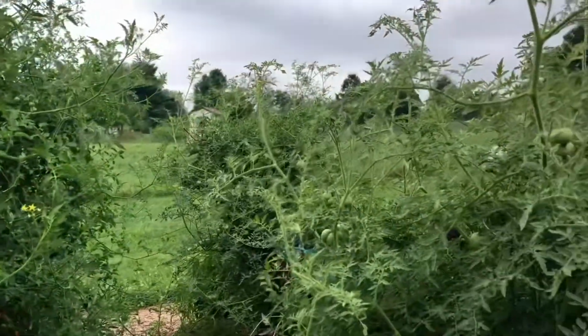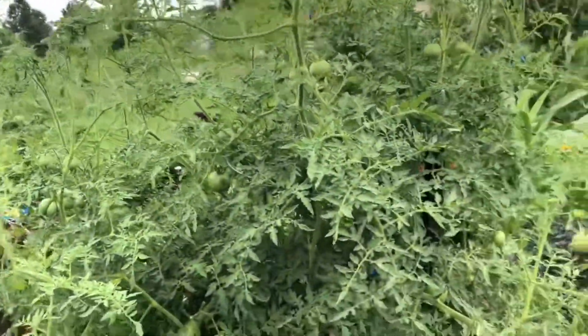So this is an addendum and a correction to the tomato growth habit.